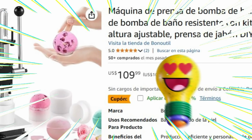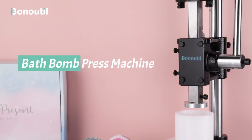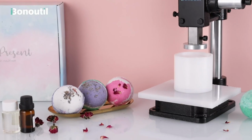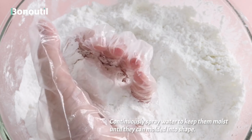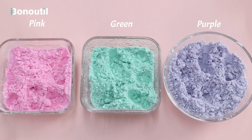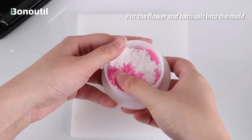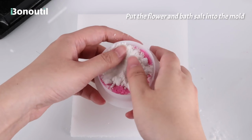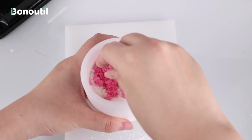Bath bomb and soap machine. For $109, create bath bombs and soaps. You can make natural custom products that are in high demand, like effervescent bath bombs with essential oils and vibrant colors. Handmade soaps pressed with moisturizing and exfoliating ingredients. Aromatic shower tablets with relaxing or energizing effects. These products are highly sought after for their attractive appearance, skin benefits and relaxing effect, ideal for personal care and as gifts on special occasions.